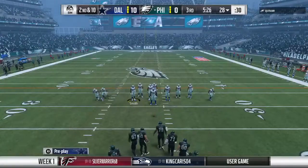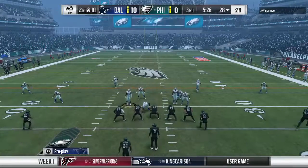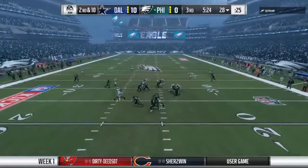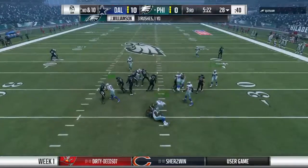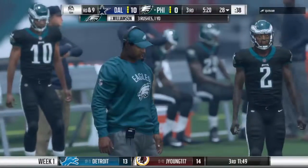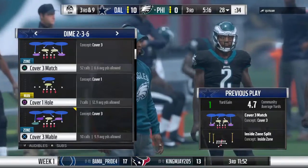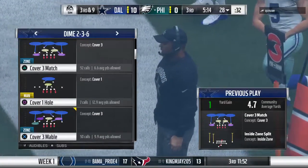Second down following the incompletion. They'll run it now out of the gun. And not a whole lot doing there as he'll get it up to about the 28-yard line. 1 yard, the official pickup there, so it's going to set up 3rd and 9.